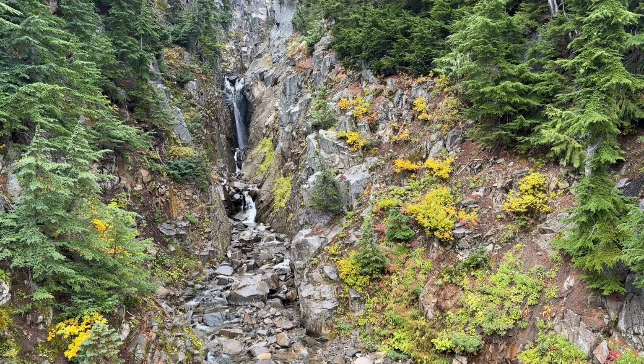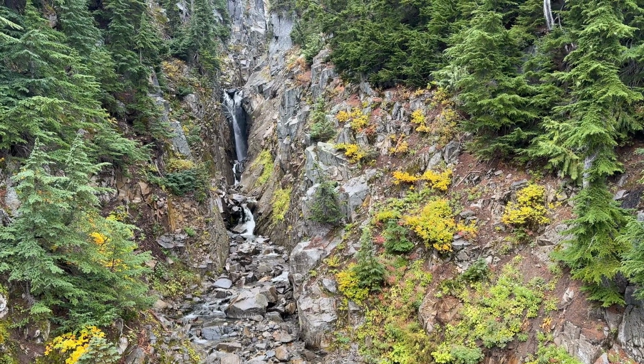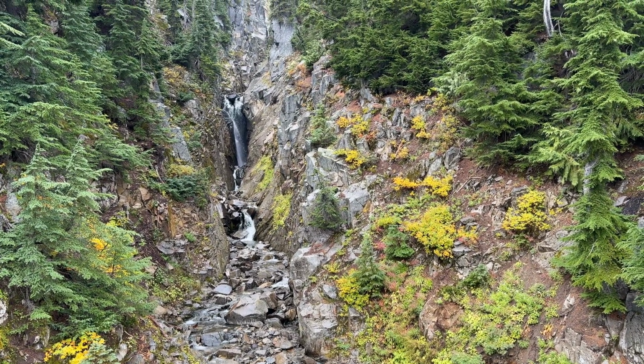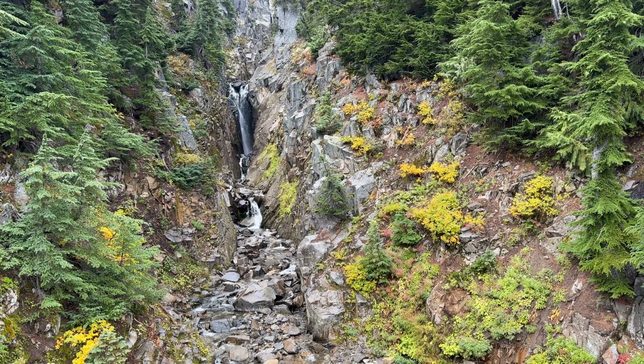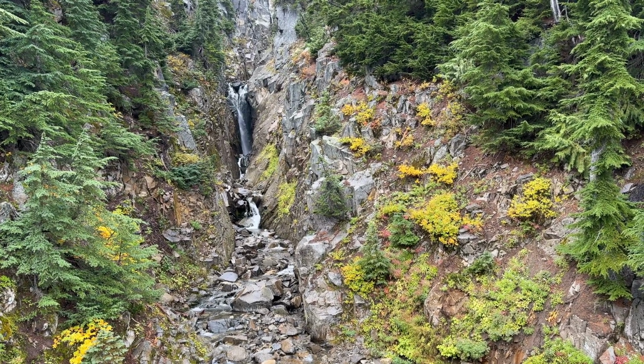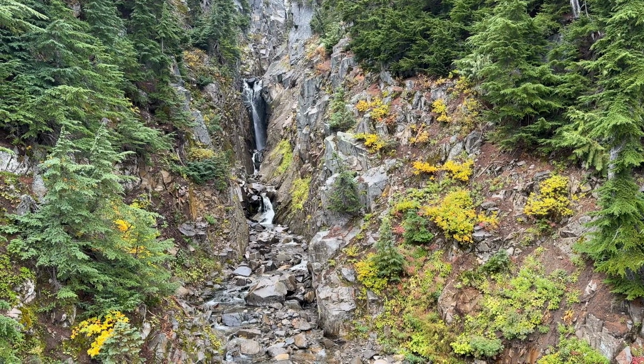Okay, so one more waterfall, and this is a different day. And just a beautiful spot I found, and I really like this a lot. I'm going to take a few photographs of this in this little canyon and see what I can make of that. But quite beautiful.